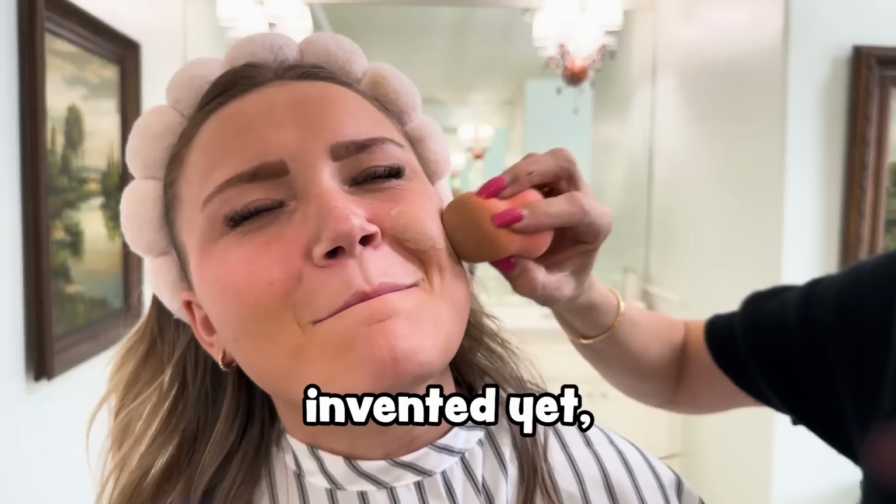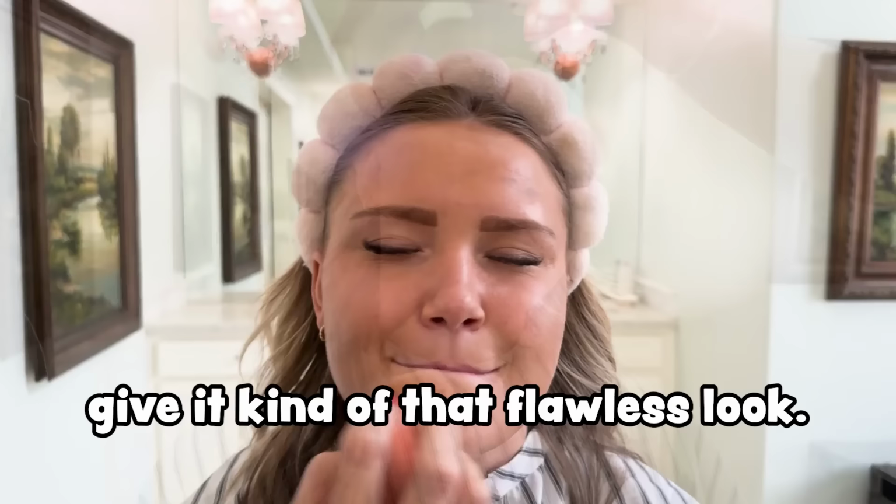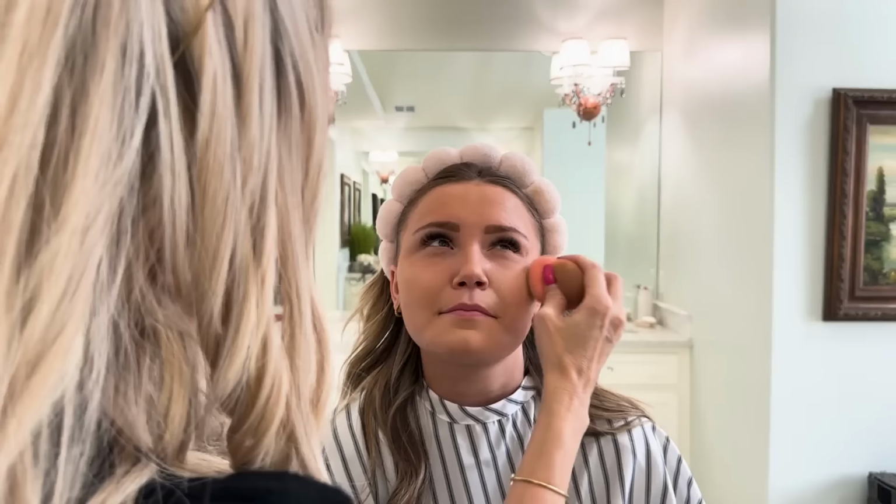They didn't have foundation invented yet, like the traditional foundation, so they would just put a moisturizer and then cake on the powder, give it that flawless look. In the 1920s, not much was known about skincare. They relied mostly on home remedies because there weren't any commercial beauty products available back then. Here is the before. Here's your cakey non-foundation.